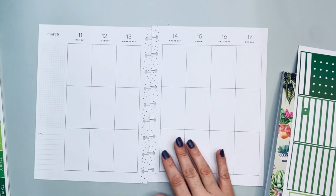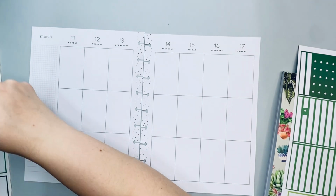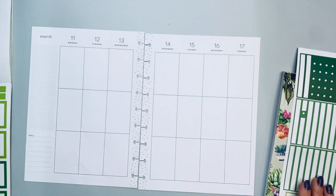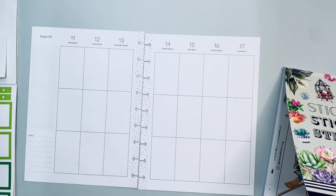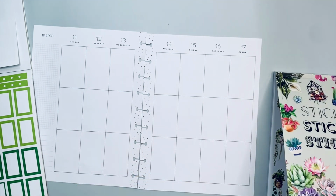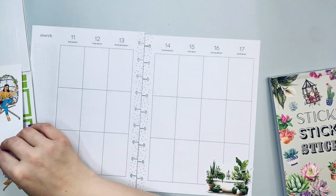So here we go. We're going to get back into the spread. So like I said, I pulled out the green book. I need those boxes and stuff from here. And then we're going to get into that botanical book. Look at this. So pretty. I cannot wait to get my little hands in there, or claws as I call them, and start stickering. So look how beautiful this is.